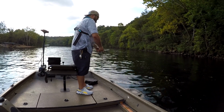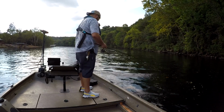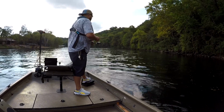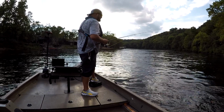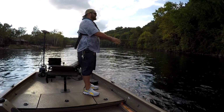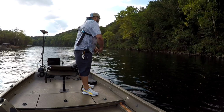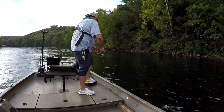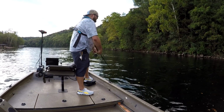But don't stick strictly to the bluff. Like in this section right here where we're at, I've caught multiple browns over on the opposite side across from us in between these docks. And down by Short Creek, there seems to always be at least one big brown down there chasing creek chubs and small rainbows in the evening a lot of the time. So fishing out in the middle on the flat by Short Creek can also be fruitful if you're looking for one of those elusive browns.